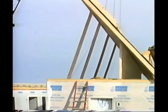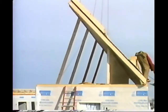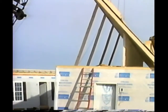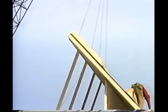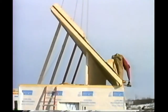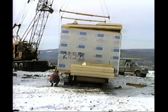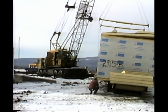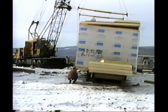See some temporary props now on the middle section of the roof. While I was in the back watching, I guess they just put those props in there. Looks like they're just about ready for the crane to let it hang and start picking up the second section. Getting ready to pick the last section here, or the front section. We're all rigged up. They'll be picking it up momentarily.